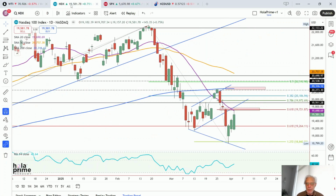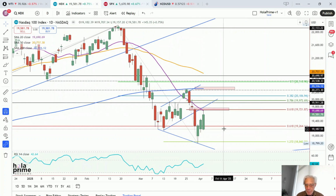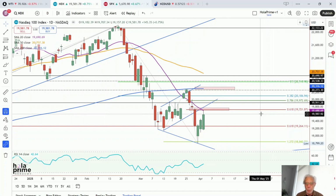Moving on to the NDX. Yesterday we were talking about potential initial targets where resistance might be seen for the NDX, and this area here was highlighted, especially the 20 moving average now at 19,691, and that is almost exactly where we found resistance, along with the completion of the 61.8% Fibonacci retracement level.